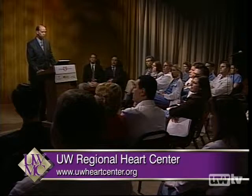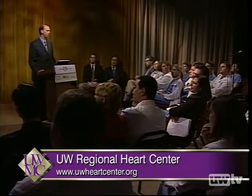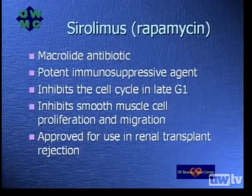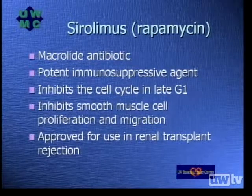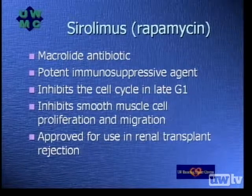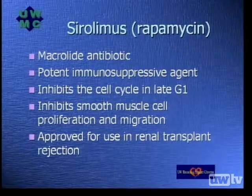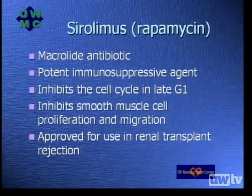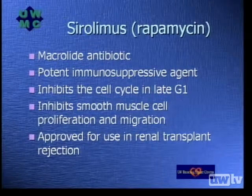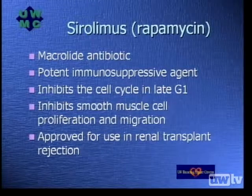Now, as Dr. Clues alluded to, there are several drugs that are currently being looked at actively. Rapamycin or Sirolimus is one, paclitaxel or Taxol is another, actinomycin D. There's several that will be coming along in the next few years. The one that's furthest along in evaluation, the one that I'd like to briefly touch on, is rapamycin. Rapamycin is a macrolide antibiotic, but it has potent immunosuppressive properties. It inhibits the cell cycle in late G1. It inhibits smooth muscle cell proliferation and migration. So not only does it inhibit cell cycle, it also inhibits the ability of these smooth muscle cells to migrate and proliferate into the injured area. And it is currently approved for use in renal transplant rejection.